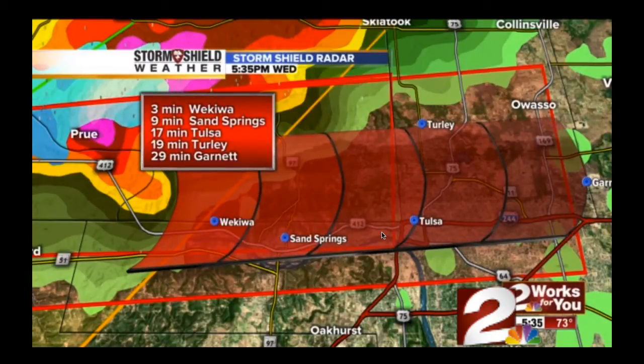If you're just joining us now, in the skies, you look outside and it's darkening. The one thing I would tell you is not to look outside. You need to get into your safe area as soon as possible. You'll also notice that if this would continue on that same path, we'd have parts of Tulsa in this storm in about 20 minutes. And we'd also have Turley and Garnett in about 19 to 30 minutes. So those are two areas also where I would take shelter. I would take shelter in Owasso also at this time.